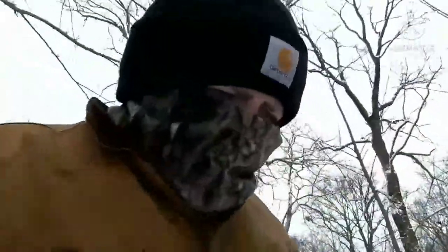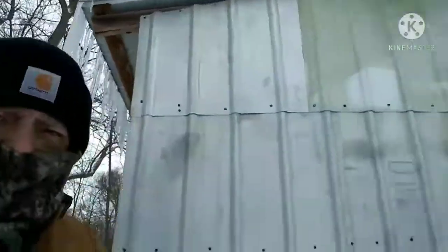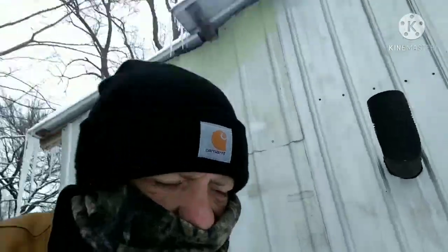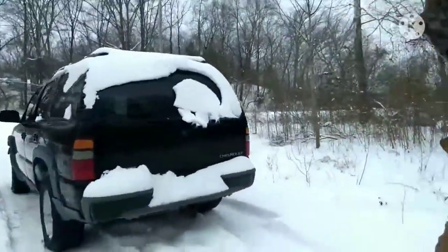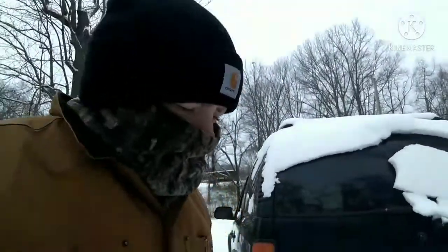So y'all, what all we got around here? Besides a bunch of icicles hanging off the shop. Got the old wood stove kicking today. Nothing but snow. I don't even know how deep we got, actually. The other day was like 5 or 6 inches before the other round hit, and none of that melted off before the other round hit.